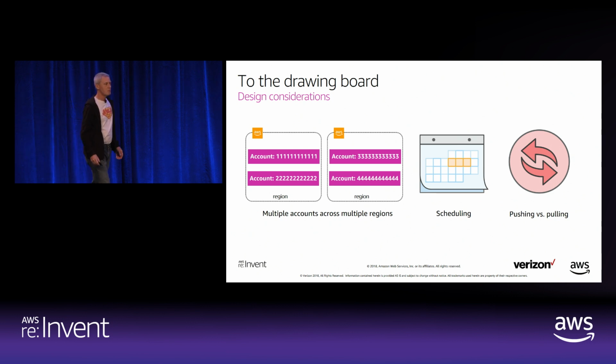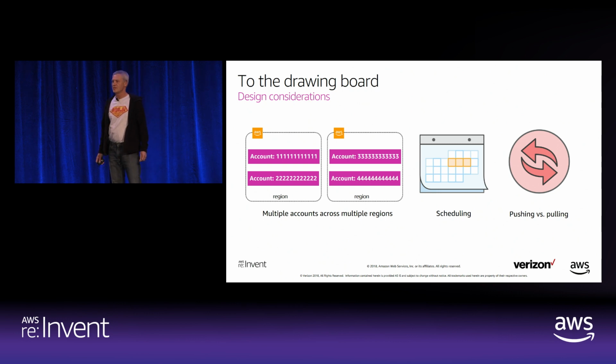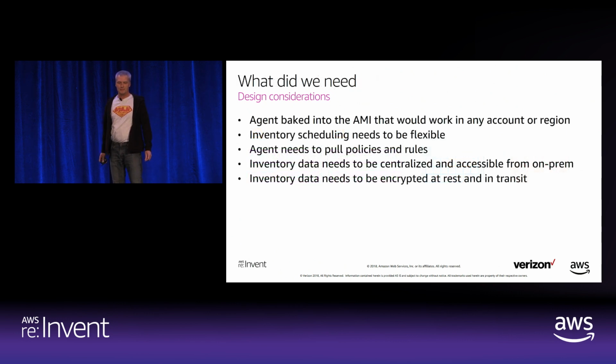And then finally, pushing versus pulling. I'd mentioned how our existing on-premise tools and processes tried to pull inventory from those EC2 instances and failed. So we needed a fundamentally different approach. We needed to push inventory from those instances rather than pull them. So what were the considerations that we had in mind as we went through this?